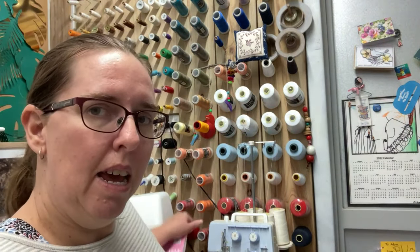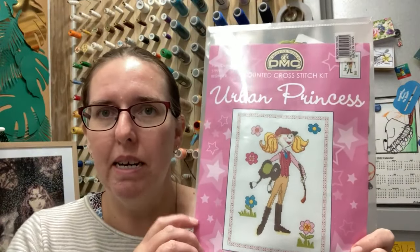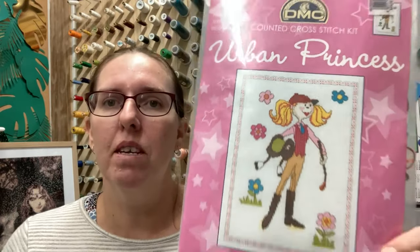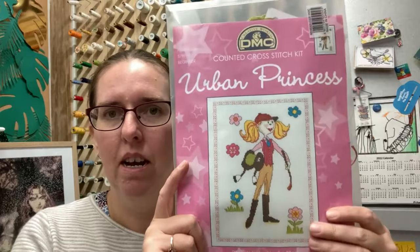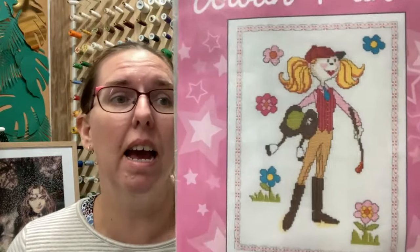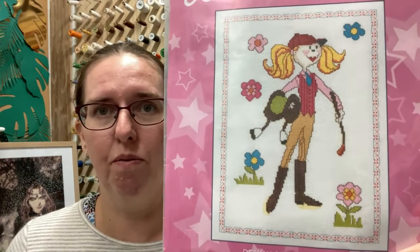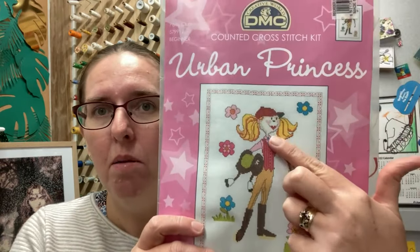But yes, my next one, Urban Princess by DMC. It's a counted cross stitch. I think there's like 10 different patterns in the series. It comes in a kit with 14 count Aida. So I'm using the Aida, and I'm using all the floss at the moment. However, I want to change her hair.